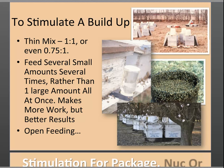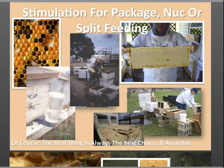So, one of the things about open feeding, if you've ever tried that, of course, it's an easy way to feed. Strong colonies get more feed than weak colonies, and your neighbor's bees may get more than your bees. It is a way to feed. I don't recommend it, but it may be the most efficient way for you to get as much sugar as you can into colonies in a hurry. And know that you're going to have some issues going in, but you can feed. It's a good way to spread disease. And as I said, strong colonies are going to get more than weak colonies, but some beekeepers still do this.